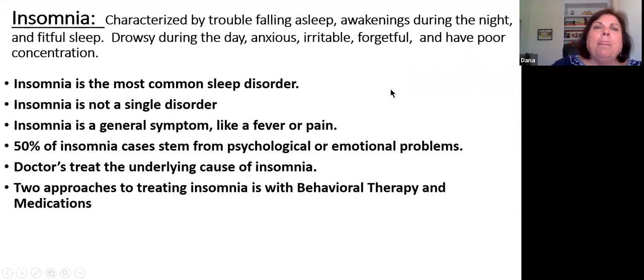So insomnia is characterized by trouble falling asleep, awakening during the night multiple times, and then fitful sleep where you're just very restless. It creates a very drowsy person during the day, often someone that gets anxious, irritable, and forgetful, and they have poor concentration. Insomnia is the most common sleep disorder. And insomnia is often not a single disorder. It's a combination of things. Insomnia is a general symptom, like having the symptom of pain or fever.